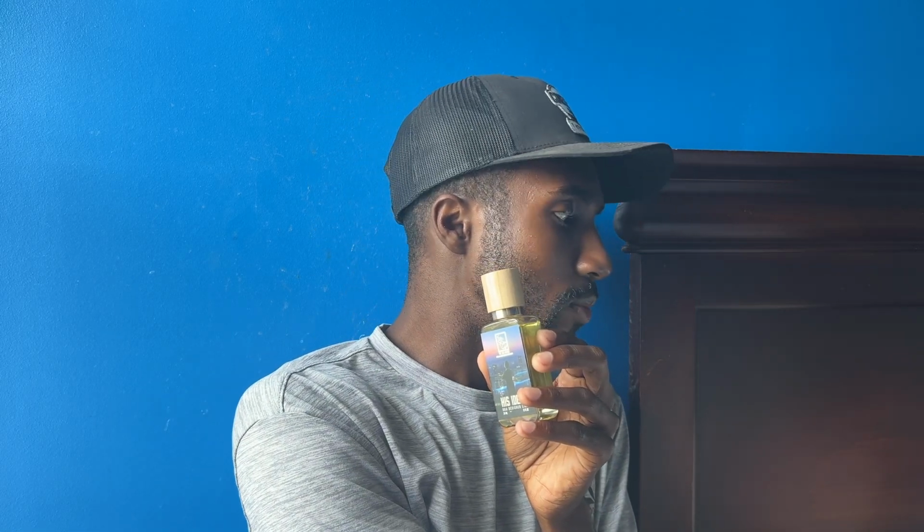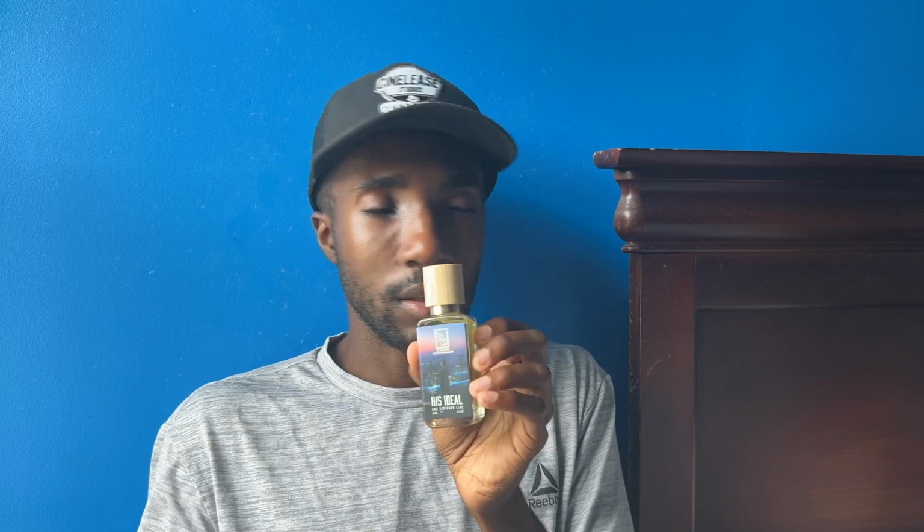So let me rank these for you. I'm going to smell them all one more time and rank them. I'm going to go from the first one I did, which was His Ideal. Okay, that leather note is starting to get a little stronger. But ooh, I feel so conflicted with this one. I feel like this one needs to macerate a little bit more.